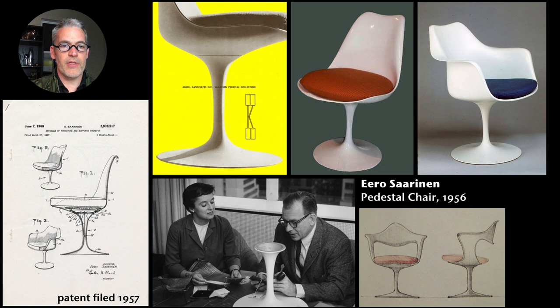It turned into what we now call the tulip chair, but it was called at the time the pedestal chair. He wanted to free a room from what he called the slum of legs by creating furniture where all of the bases ended up creating a sort of forest of beautiful shapes.